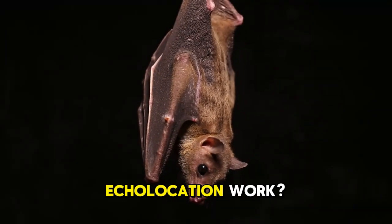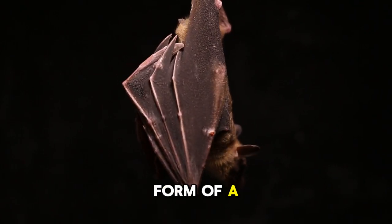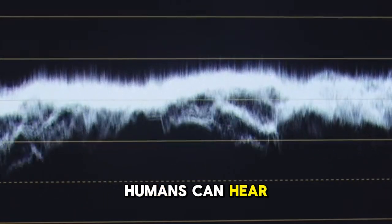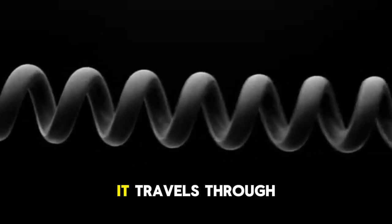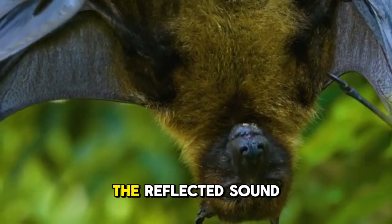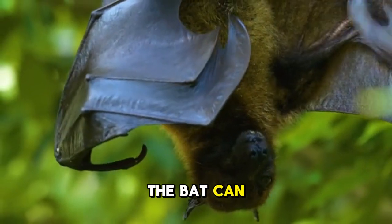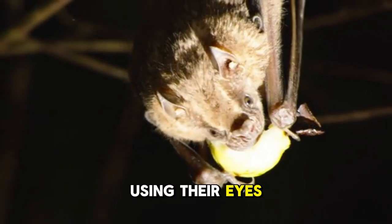So how does echolocation work? Well, it starts with the bat emitting a sound, usually in the form of a chirp or a click. And these sounds are way higher in pitch than what humans can hear, so we can't hear the sound that the bat is making. Once the sound leaves the bat's mouth, it travels through the air like a wave until it hits an object. When the sound hits an object, some is absorbed, some is reflected, and some passes through the object. The reflected sound bounces back to the bat's highly sensitive ears, and from the echo, the bat can tell exactly what's out there.